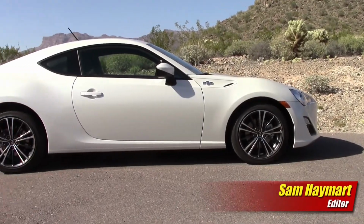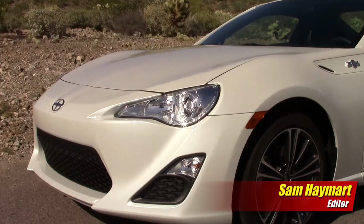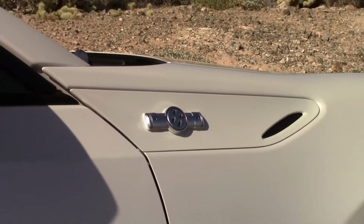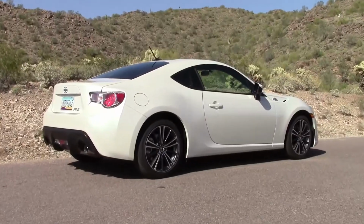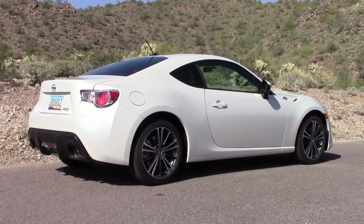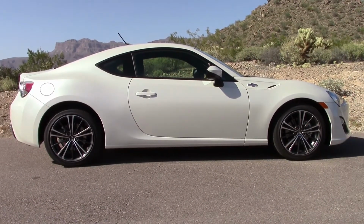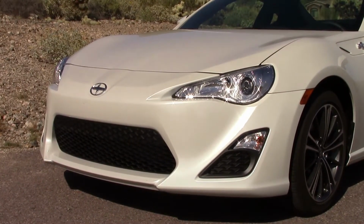The Scion FRS and Subaru BRZ share a nearly identical look save for a few small details in the fascias and fender ornamentation. The company surprisingly really didn't choose to take any innovations to separate their identities at all. The style is distinctly Japanese, however, and shares a lot of heritage with sports car design DNA of the 1970s and even back to the 1960s with the Toyota 2000 GT.